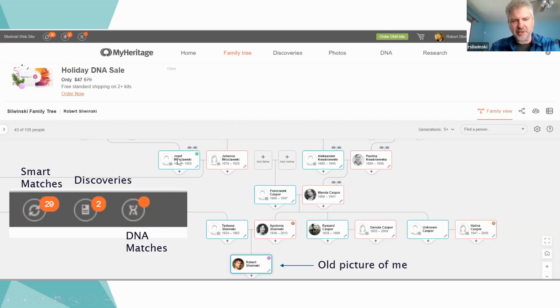So right now over here on Yusef Wrodzławski, there is a green icon that is the arrows that go around. So there is a smart match for Yusef over here. And I know for my mother, Apollonia, there is another match for discovery. This is matches by sources. So there's information about that I can click on for that. And I'll go over some of those things in a second.